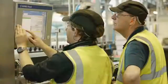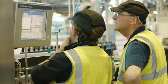I think one thing that Videojet did bring to the table was a clear direction of what was the potential in our production setup and how they could actually support us. Not just me as a maintenance engineer, but also our operators.